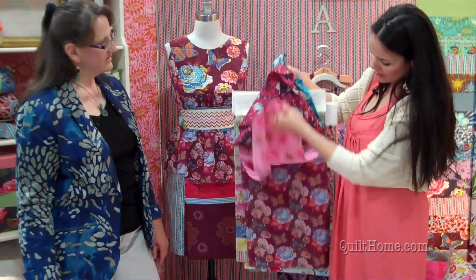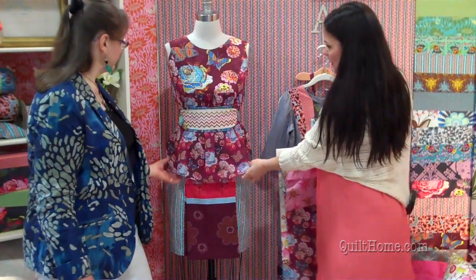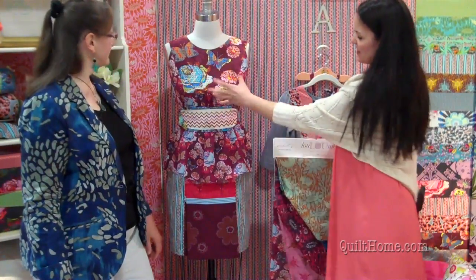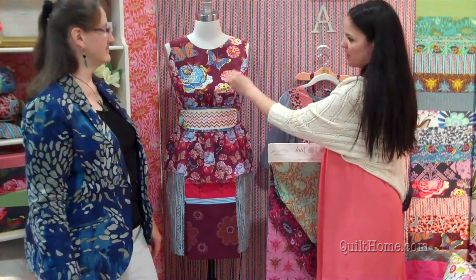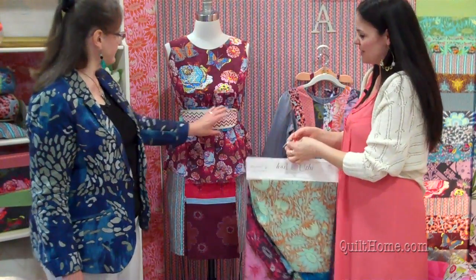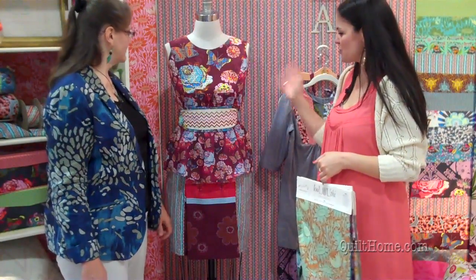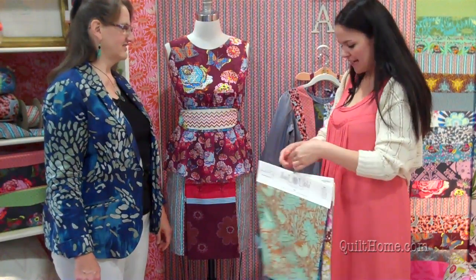The scales we changed on some of the prints, like this rose print is a little bit smaller. It's shown here in the blouse. And then we used the same print style, but in a large version of it up in the yoke, just to have a little bit of difference. And this is an example of the stitch work that we'll be talking about later. Yeah, that's an example of the stitch work shown in a fashion setting.